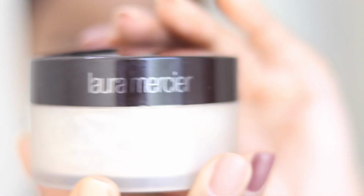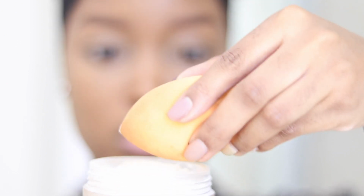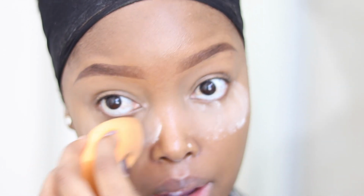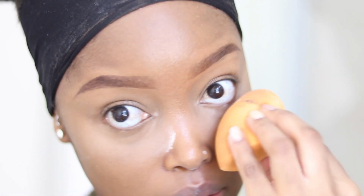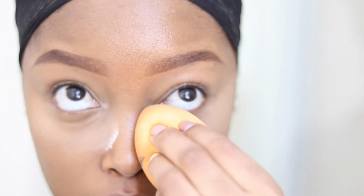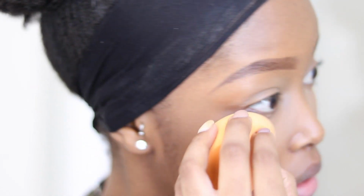To set my concealer, I will be using my Laura Mercier Translucent Loose Powder, or Loose Translucent Powder, however you want to call it. The one thing that I love about this powder, apart from it not having flashback, is that it literally soaks into the skin. You'll see as I apply it with my damp sponge still, how it just soaks into the skin, how it blends, and it just gives me the most blurred and flawless finish. I absolutely love it. I'm obsessed.